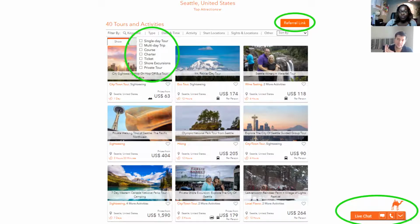Some agents use them just for marketing, like to say, hey, check out the photos, check out the tours. Even though you're planning to make the booking, it's a good little way just for your client, a picture can say 1,000 words. So let them take a look.